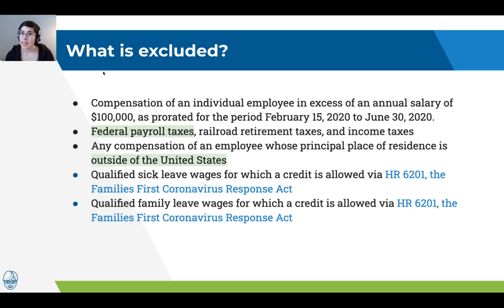So while you should be asking this question to your SBA-approved lender, my gut tells me that you're only going to be able to take any of those costs for people who are in the United States. And finally, qualified sick leave and qualified family leave wages where you have received a credit under HR 6201. And I recently did a video and a blog about that, but HR 6201 will pay your employee either all or part of their pay for a set period of time. And as an employer, you'll be able to take a payroll tax credit on the Social Security portion of their taxes on the employer side.